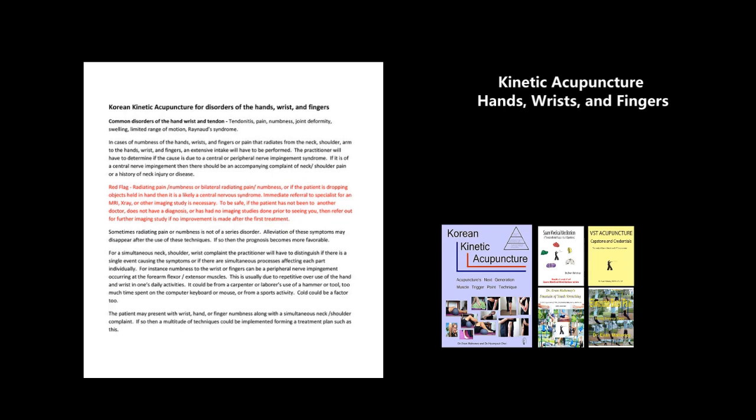So, red flags here, especially radiating pain, numbness, or bilateral radiating pain, numbness, or if the patient is dropping objects held in hand, then it is likely a central nervous system syndrome. Immediate referral to a specialist for MRI, X-ray, or other imaging study is necessary. To be safe, if the patient has not been to another doctor, does not have a diagnosis, or has had no imaging studies prior to seeing you, then refer out for further imaging study if no improvement is made after the first treatment. So yes, give the treatment a try, see if you can make a difference on that first treatment, but don't hesitate to refer out when it's something like this central nervous cervical syndrome.